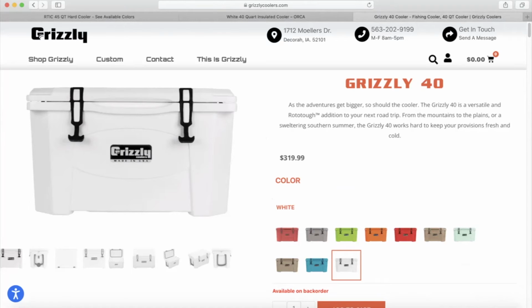The third option is the Grizzly 40 quart. The Grizzly 40 quart cooler, whilst not the cheapest Yeti alternative, is very much like Yeti when it comes to build quality, shape, size, and options.